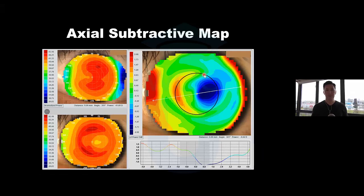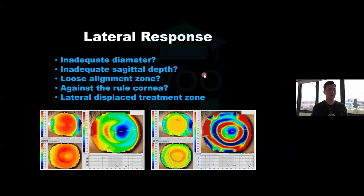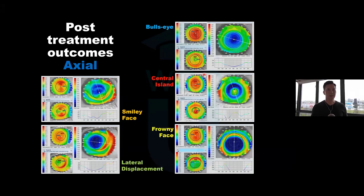Finally, lateral displacement is one that I don't see too often, but it will come up in treatment. There you're seeing a blue treatment zone radically decentered nasal or temporal, and the tangential map backing up that ring is decentered one way or the other. These are generally resolved with tighter, more toricity, some way of trying to better lock down the periphery of the lens. So guys, become an expert at these analyses. Post-treatment, is it a bullseye, central island, smiley face, frowny face, or is it laterally decentered? And it will tell you what you need to do in modifying lens parameters.